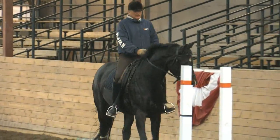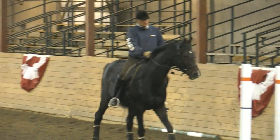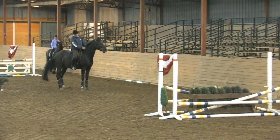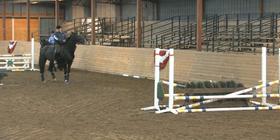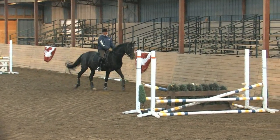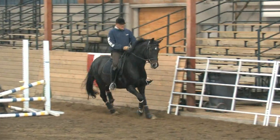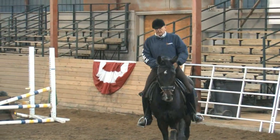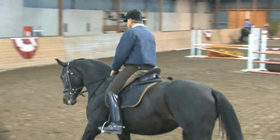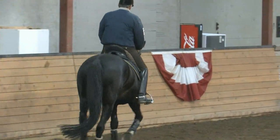Inside leg here. Ah, no, Seraphina. Come on. I know she's not doing it for mischievousness. She just needs confidence. And I don't think getting after her very severely at this point is a benefit to her or to me or to the ride. So I just keep a little more patient.